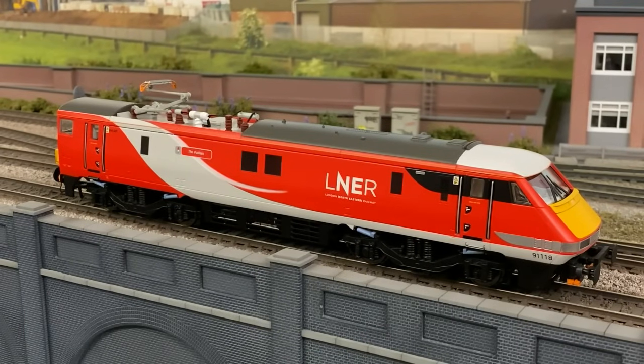91118, the Fusiliers, wasn't even on my pre-order list. However, when Stephen from Scooney Hobbies sent me a sneaky wee video of it running on his test track in the shop, I was sold on it. I've got a real soft spot for this livery, so out came the wallet.